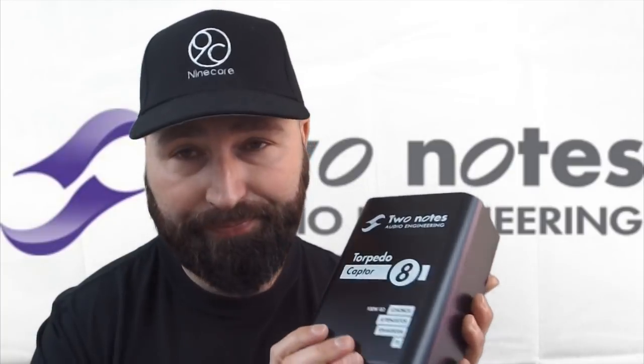If you've got some favourite cabs, Two Notes will have an impulse response for them somewhere, and you can use their software to do it. And that's the main reason why I've got this. That's the main reason why I bought this thing.